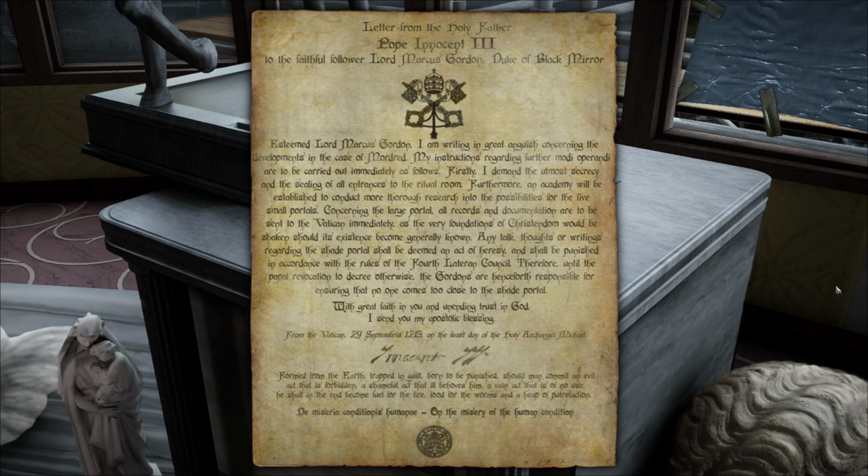Concerning the large portal, all records and documentation are to be sent to the Vatican immediately, as the very foundations of Christendom would be shaken should its existence become generally known. Any talk, thoughts, or writings regarding the Shade Portal shall be deemed an act of heresy and shall be punished in accordance with the rules of the Fourth Lateran Council. Therefore, until the papal revocation to decree otherwise, the Gordons are henceforth responsible for ensuring that no one comes too close to the Shade Portal.